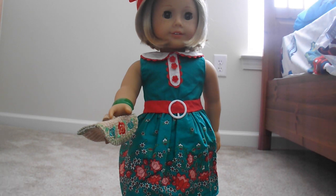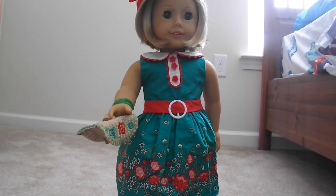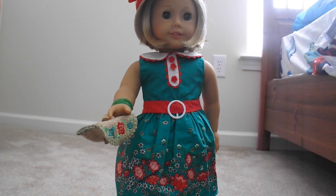She has these beautiful shoes on that I showed you guys earlier. This dress is stunning, like, I can't even. And then she has this cute bag, her bracelet on, her hat, and the bow of her hat is also on.